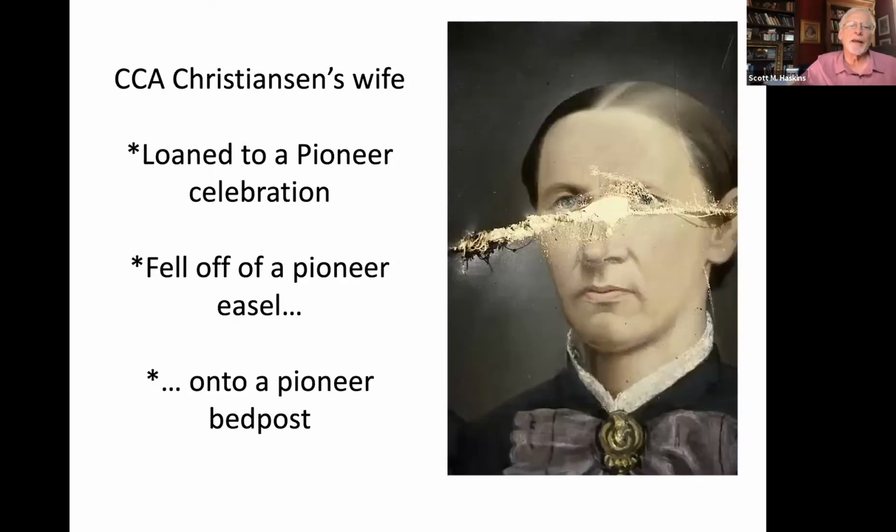All right, so another thing is how we take care of things. Unfortunately, this irreplaceable family historical portrait was loaned to a community historical celebration where it fell off of the Pioneer tripod onto a Pioneer bedpost and put this Pioneer rip right across her face. It's just a heartbreak. It's $2,500, $3,000 worth of work to bring her back to life and to make it disappear. It shouldn't have ever left the house. Something as fragile and as irreplaceable as this, and they're treating it like a photograph that you print off of your printer at home.